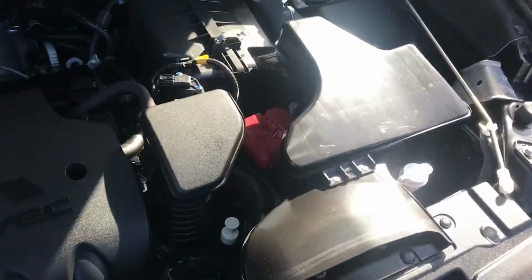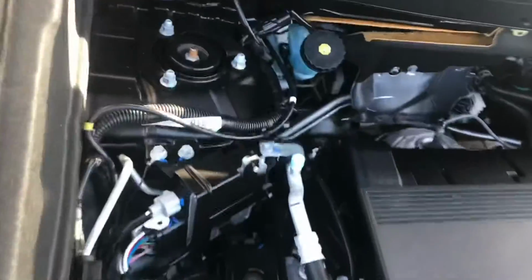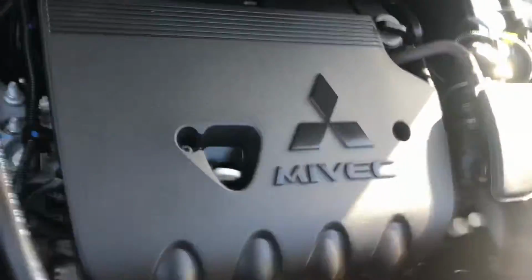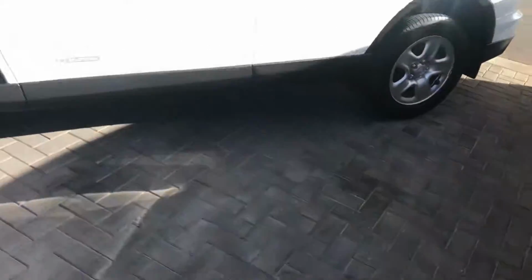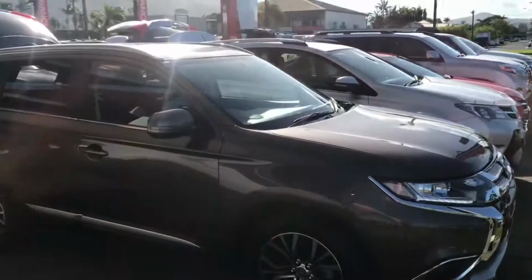You can see it's really clean under the hood as well. Something I like to show with vehicles, obviously we can detail the car. Thing is, whoever details it, they don't go chucking their hand right in the engine bay. They pretty much just clean the cockpit. So you'll see it's absolutely immaculate in every nook and cranny. That just sort of gives you a really good idea of obviously how clean and how nice the car is.